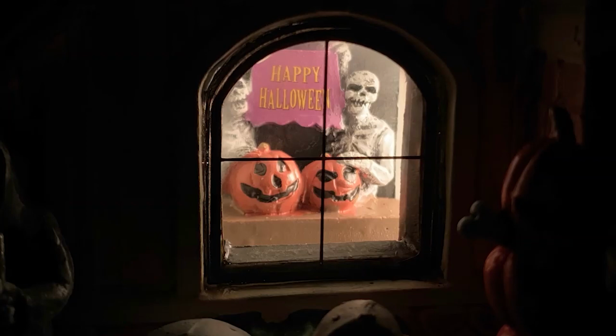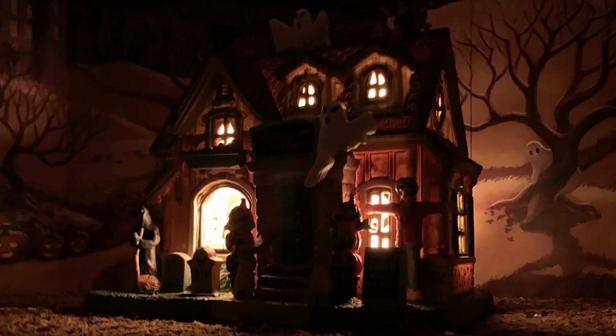If you're getting anything under $50, that's pretty cheap as far as the building goes. I thought it had a good paint job on it, good fit and finish. A very nice, budget-oriented trick-or-treat piece.